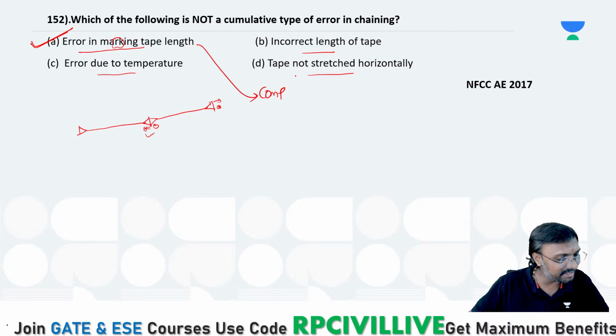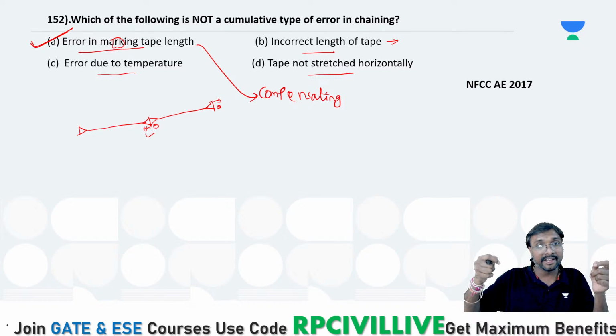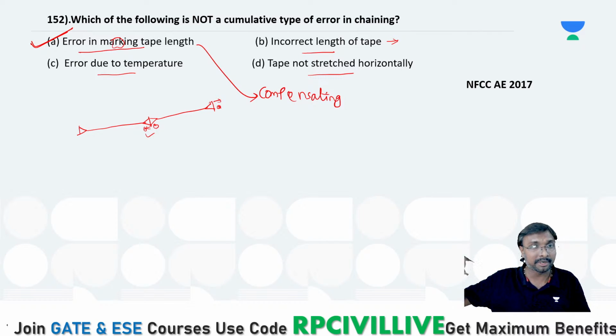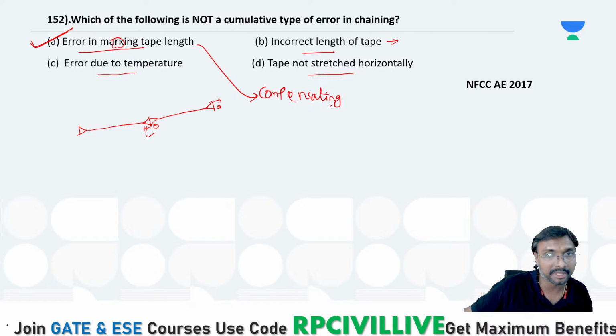Yes, cumulative means adding. It need not be positive, Anjaneyulu; either negative or positive, but it is added together. This one is compensating. Incorrect length of the tape means it is cumulative. You are telling it as a 20 meter tape, but it is actually 19.9 meter, every time 19.9, 19.9. So 0.1 meter, 0.1 meter, 0.1 meter. For however many tape or chain measurements you are doing, that many times the 0.1 meter error will be added.